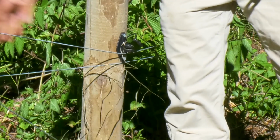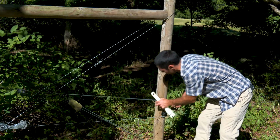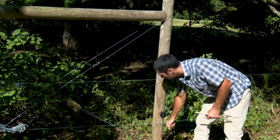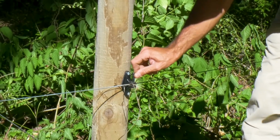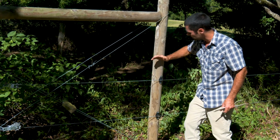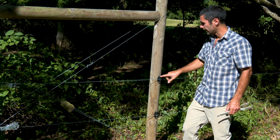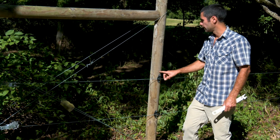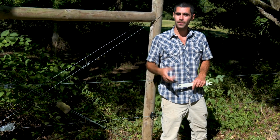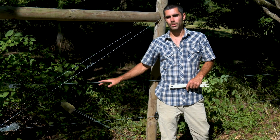I can't do a lot here because I'm so close to the post, but it gives you a lot of opportunity, especially if I did that on 2 or 3 posts down the line. So I like these pin insulators. They're really pretty simple, and I like that I can take my fence out easily if I need to. These just nail in to the tree, or into the post. From there, we're going to take a look at the rest of the perimeter fence and how we attach fencing in different ways to posts and trees.